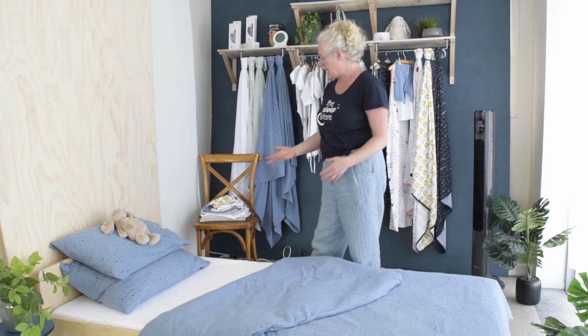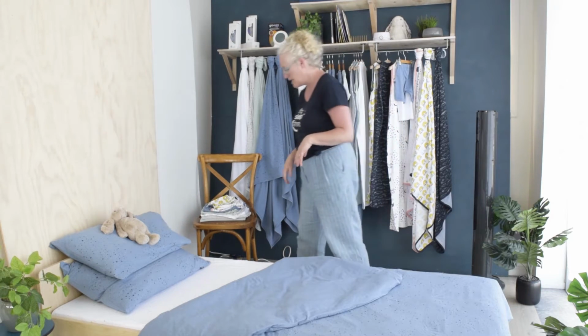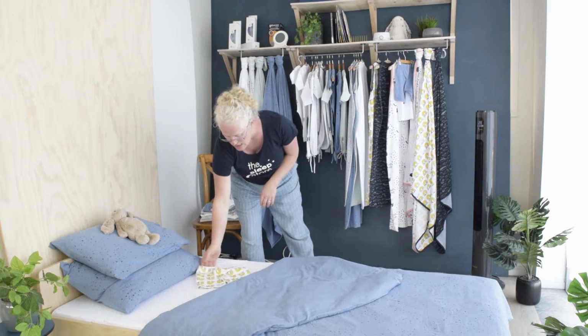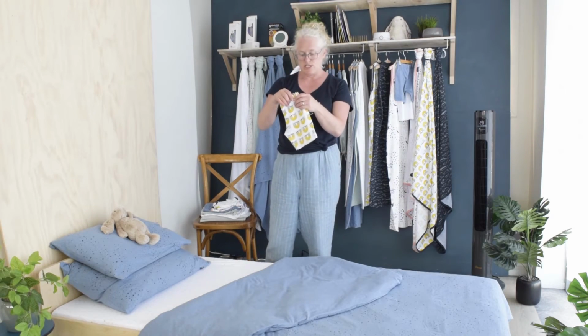And the idea behind, again, with the elements is that it'll mix and match, it's timeless, the colours go with everything. So if, say, you bought the duvet cover in the sloth print, then you could get the star sheets, and that would just go beautifully.